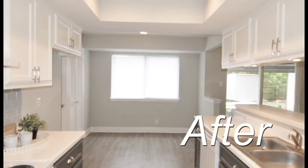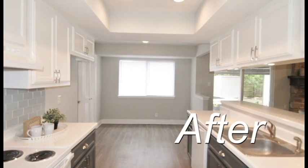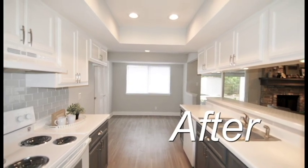The cabinets were actually in really good shape, so I saved them. There's been a lot of questions about that. We had a whole thread going about that in the Flip Pilot group. I normally don't replace them if they're in good shape. If you do a good enough job painting them, you really don't need to.